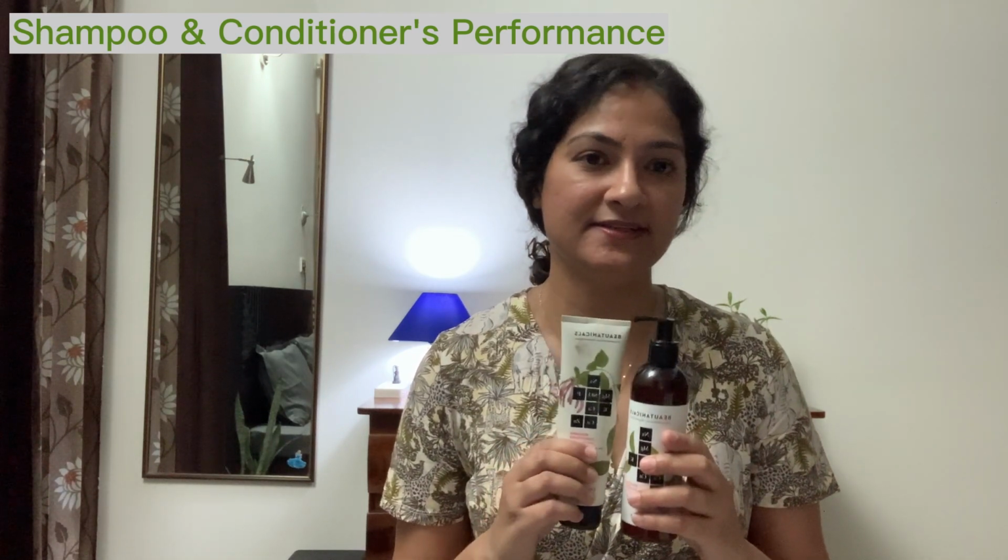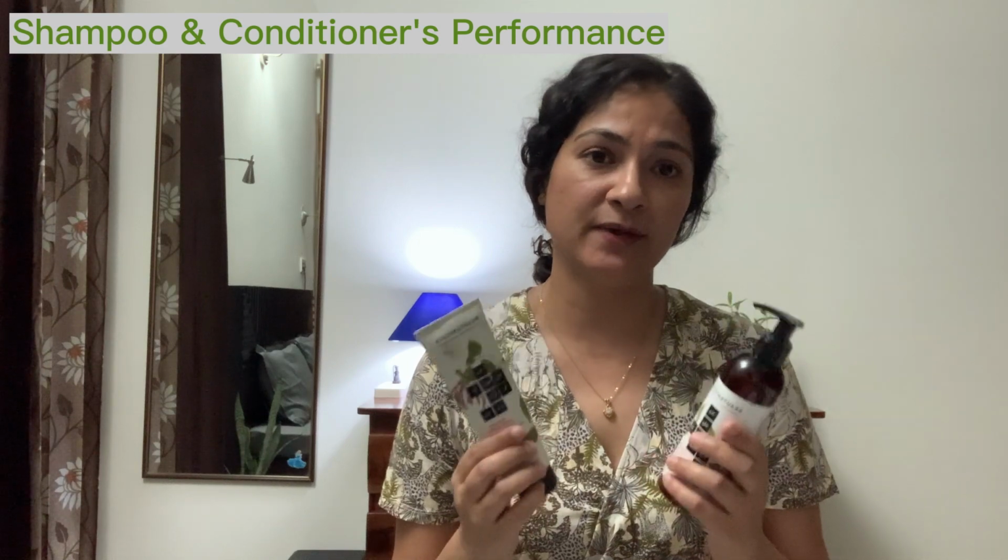On using the duo of shampoo and conditioner, I noticed that these have a gentle and soothing fragrance. The smell is really very pleasant and refreshing, but again it might be a bit too strong for those sensitive to fragrances. Personally, I really loved the fragrance. It's invigorating and leaves my hair smelling fresh throughout the day.